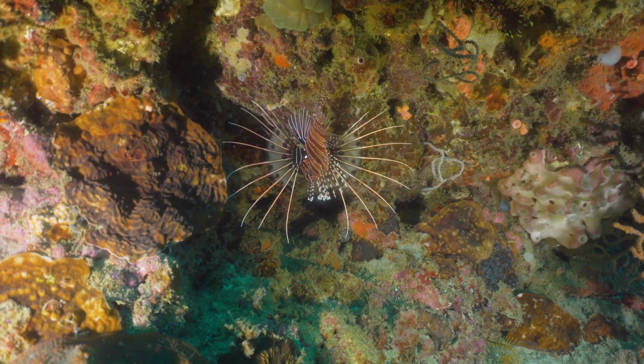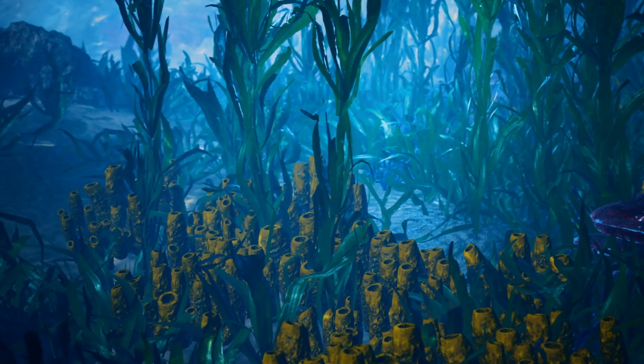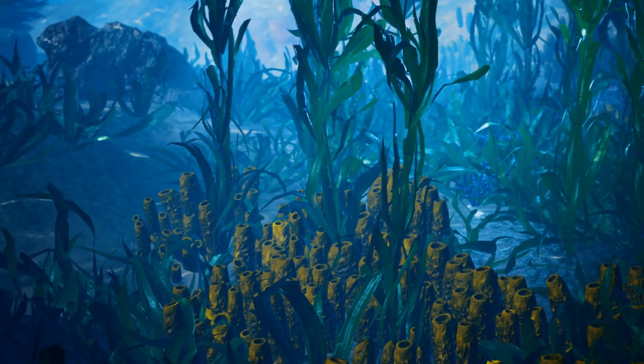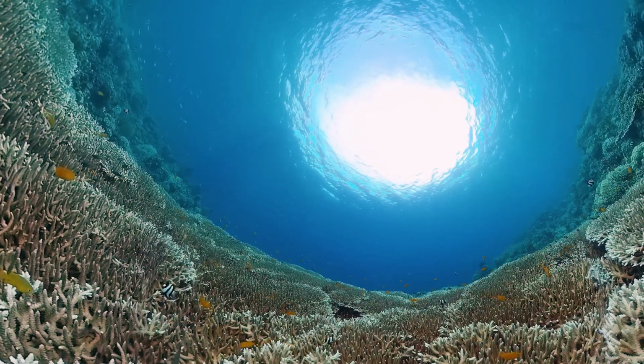Why are seamounts full of life? Unlike the flat, deep-sea plains, seamounts provide rocky surfaces and swirling currents that create the perfect conditions for marine organisms to thrive. Some of the main reasons seamounts attract life include upwelling currents.